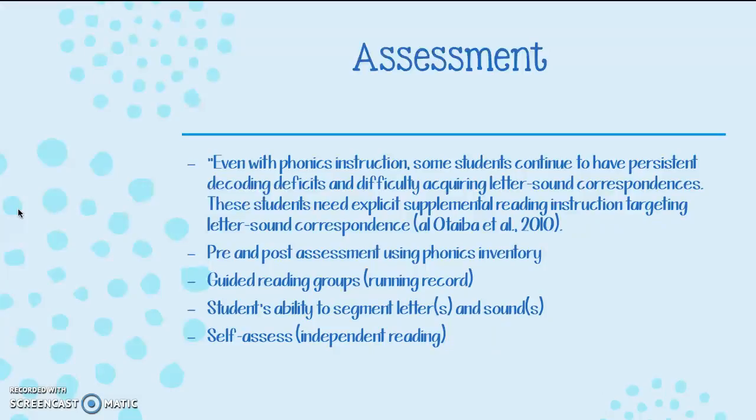Also, using word boxes, I would be able to see the student's ability to segment letters and sounds and rebuild them and put them together as a word. Again, I want the student to be able to self-assess during their independent reading how well they're using the strategy and if the strategy is useful to them.